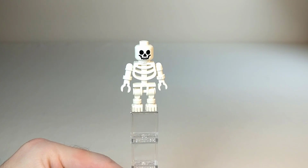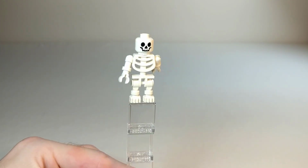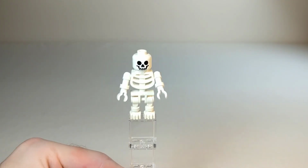And then we have our skeleton. I went out and made sure I got the right type. So he is the dangly arm skeleton, of course, which are my favorites.